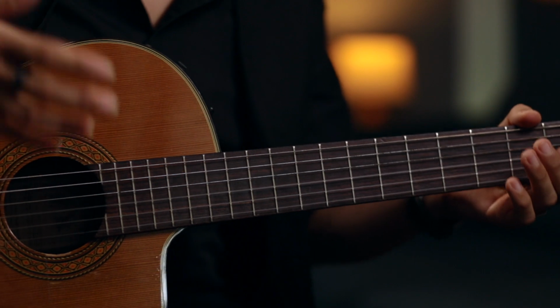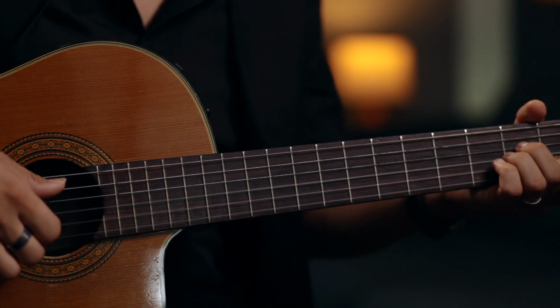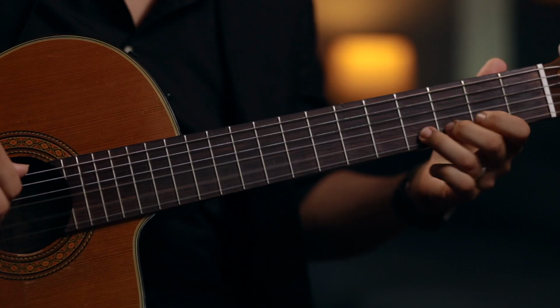You know, I haven't used it in a while and somehow the electronics stopped working. Fortunately, I have a microphone set up right here so you can hear the acoustics of this guitar.